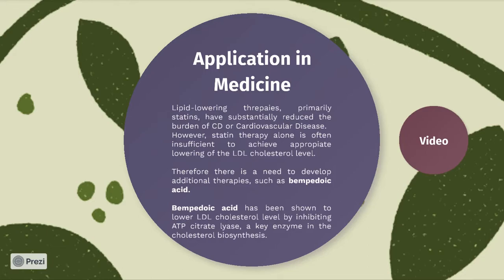Application in medicine. Lipid-lowering therapies, primarily statins, have somewhat reduced the burden of CVD, or cardiovascular disease. However, statin therapy alone is often insufficient to achieve the appropriate lowering of LDL cholesterol level. Therefore, there is a need to develop additional therapies, such as bempedoic acid. Bempedoic acid has been shown to lower LDL cholesterol level by inhibiting ATP citrate lyase, a key enzyme in cholesterol biosynthesis.